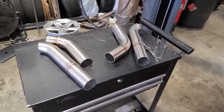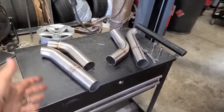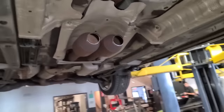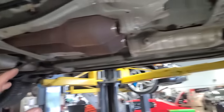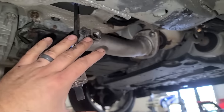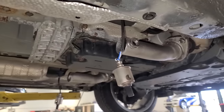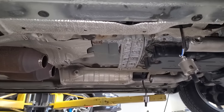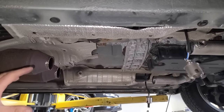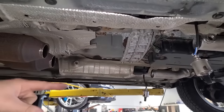All right, so this is what Billy made up for the Lexus. TIG welded 304 stainless is going on this car. So I've already reinstalled the back section of the exhaust and we're reusing the flanges. So new hardware, OJ cleaned these up so they look pretty and new. So now Billy is going to mock up his new exhaust pipes, get them perfect, tack them, and then we're dropping the entire system again so we can weld all the way around.